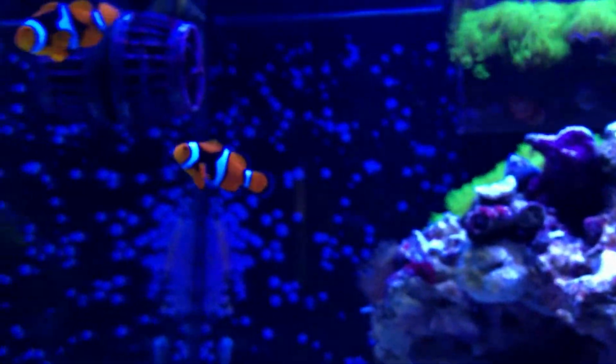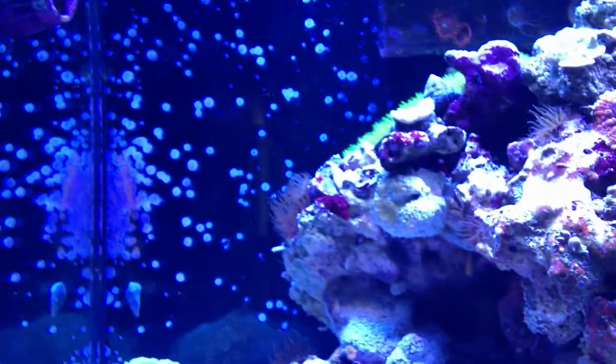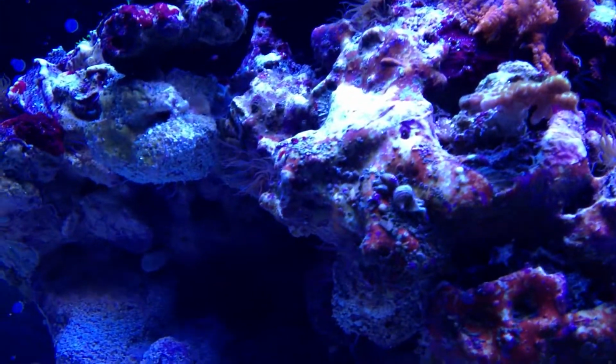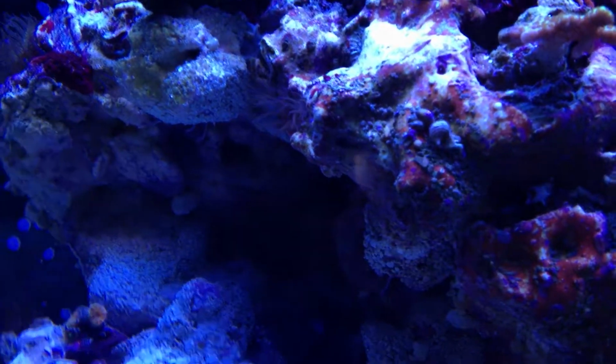And as you can see, the clownfish are kind of ticked off that their frog spawn is gone, but at night they actually are hosted by this rock. They kind of just ball up together and swim around in one spot.